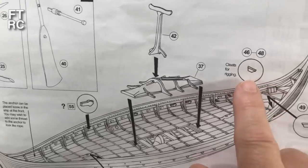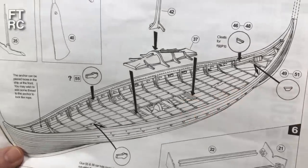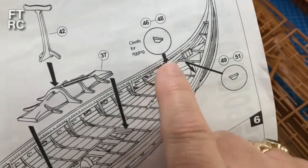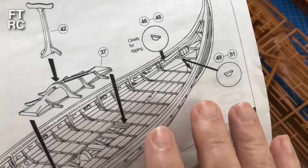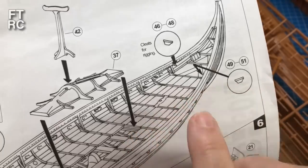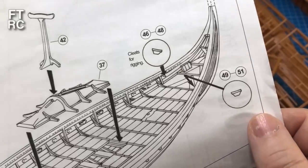We've got some cleats for rigging. That's interesting. Cleats normally mean it's something that you wrap the rope around and pull tight, very much like belay pins. Interestingly, belay pins and that whole concept didn't really come into Europe until nearly the 18th century. A lot of people try to put them in 15th, 16th and 17th century kits, and they basically add them on. They put belay rails and drill the holes and put the pins in. They didn't really exist. They weren't a thing.